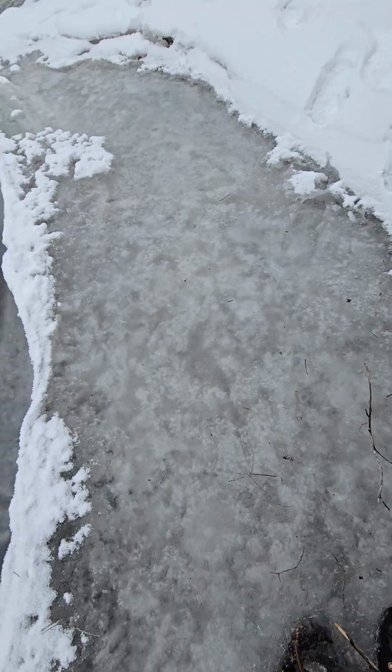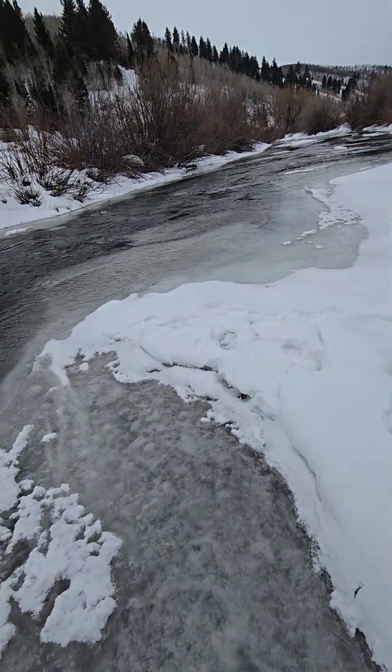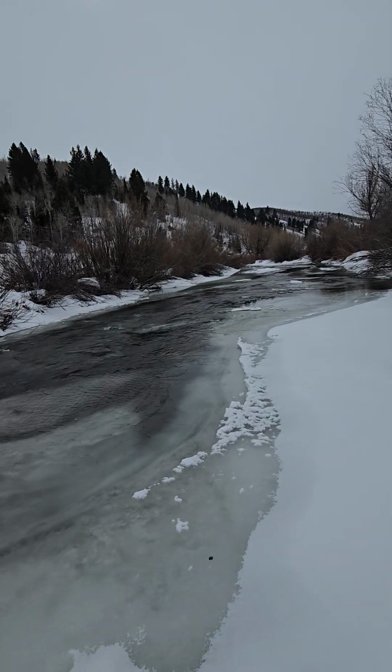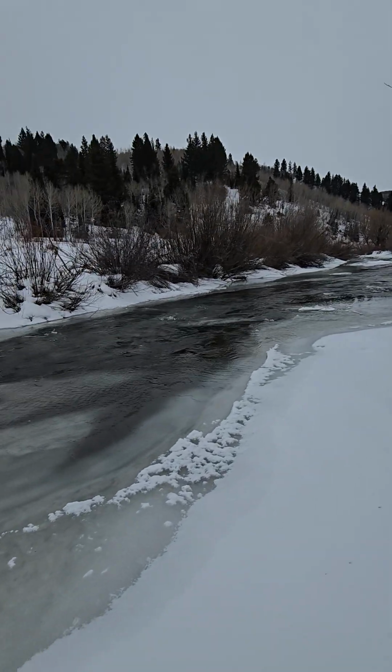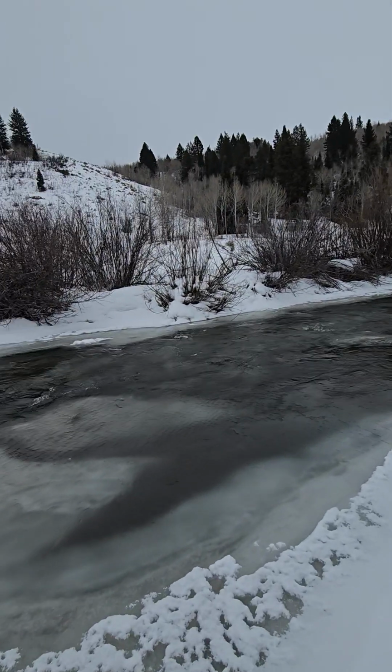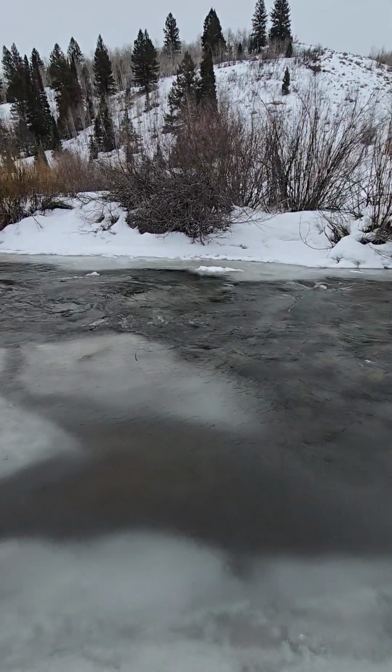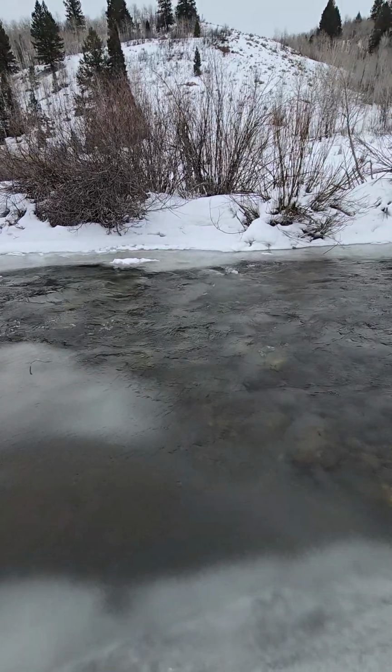Whoops, I'm walking through, just for you guys, for Facebook, I'm soaking wet, about 10 below zero. But anyway, I want to show you some more of this hook ice down here. Another thing that you don't think about, guys, is, and you can see all the hook ice in here and see how it's really starting to form.